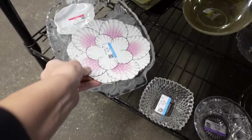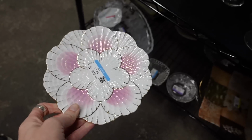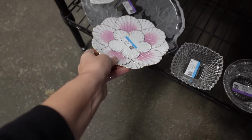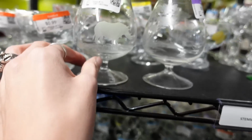Down here, this plate I suspect was an oyster plate, so that's why I took a closer look at it, but I don't think that this particular design has any high value. And so I did leave that one behind, but some oyster plates can sell for good money. So I did investigate that.